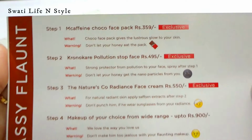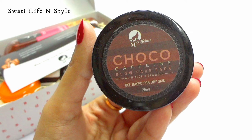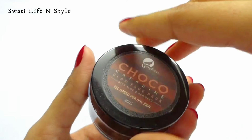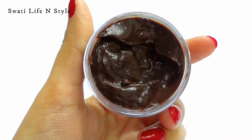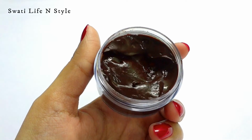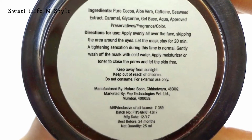So friends, in this month's Glamego box, we are getting a step-by-step get ready with me kind of products. So the first product I received is a gel-based Choco face pack by MCaffeine. This one is for dry skin. This product has been selected by me. My skin is feeling dry these days due to winter, but you can select the other variant for oily skin as well. This one is priced at Rs 359 for 25 ml of product.